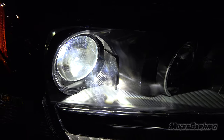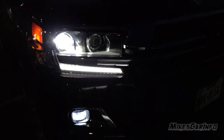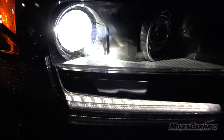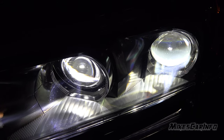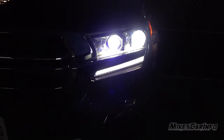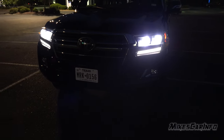Now I have the low beams on. When I turn on the low beams, the fog lights also turn on. They're LEDs as well. The headlights are in a projector housing, a focused beam for your low beams, and a reflector here for your fog lights. When I turn on the high beams, the inner projector also turns on, in a higher position, a broader, less focused beam. Also the fog lights turn off when you turn the high beams on.